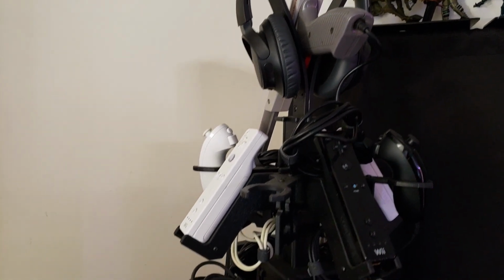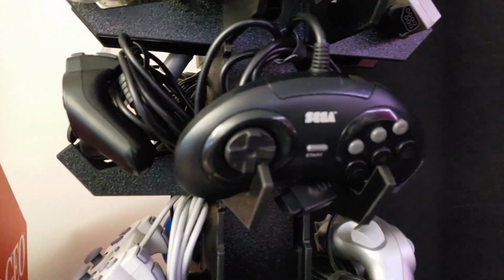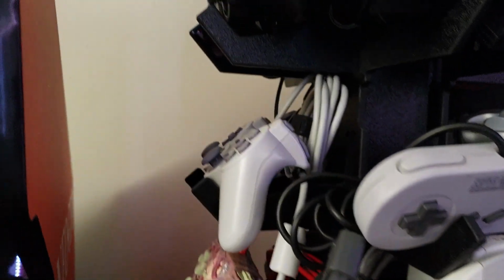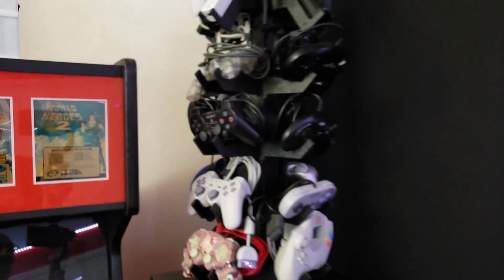There's some that I still have in a little cubby down here because I don't have room for quite everything. But it works for everything. It works for Genesis and Super Nintendo, and even Dreamcast fits in there. It's kind of a tight fit, but it fits. PlayStation. There's even a spot for the NES Zapper up top, and there's even a headphone mount on the very top. So super cool. The Fang Tower.